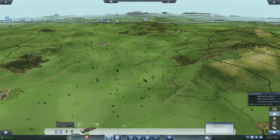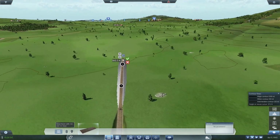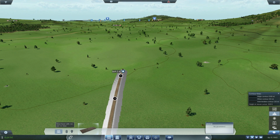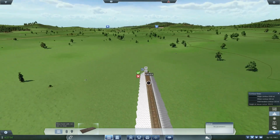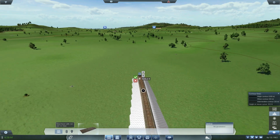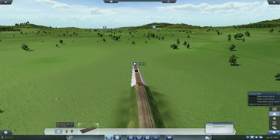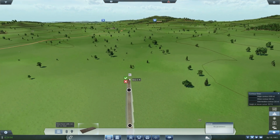Alright, so we are going to have to go downhill a little bit. So I want to try to keep this, I just want to keep this as well, basically the slightest slope possible. I don't want it to go too far down. I do want to keep an eye on how close I am to the ground, because as soon as I get a chance I do want to level it back out. Alright, so I think right there we are good. And just level it back out. There we go.